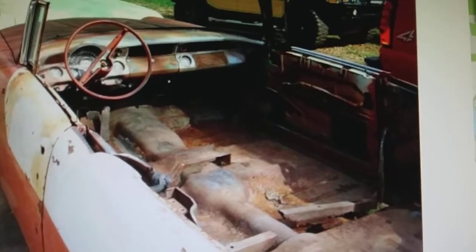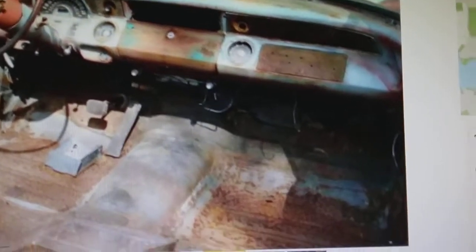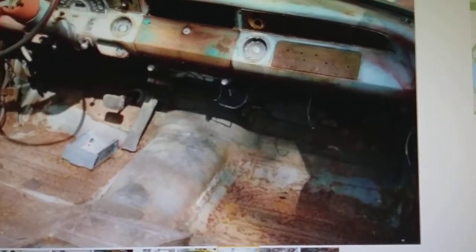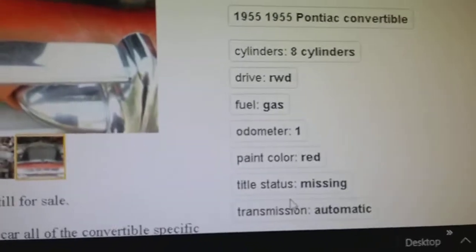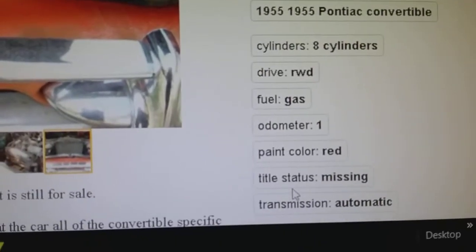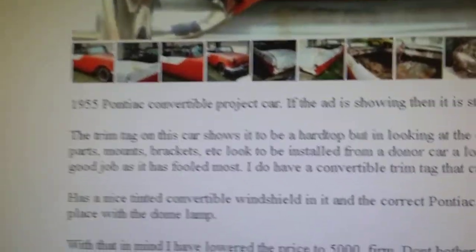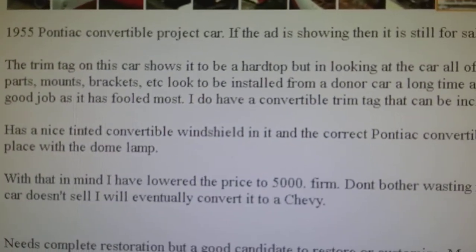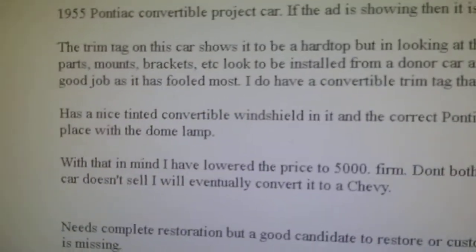You don't find 55 Pontiacs laying around everywhere. You know, for a convertible, that looks like pretty good floors. Just saying. Looks like the original engine. Let's read about it. Oh, I didn't see this till just now. Title status is missing. So, let's see, where was this at? Gainesville. I don't know if that's Florida. I'm assuming somewhere around here. 55 Pontiac convertible project car. If the ad is still showing, it's still for sale.